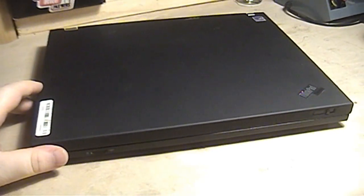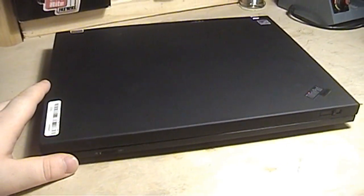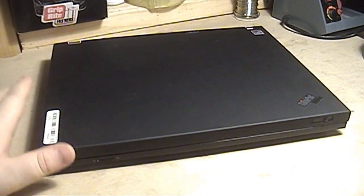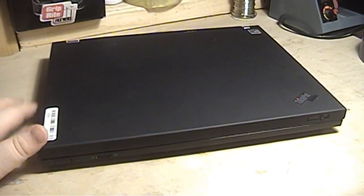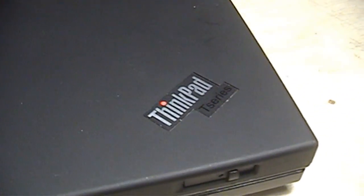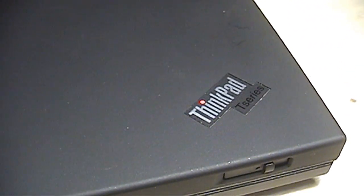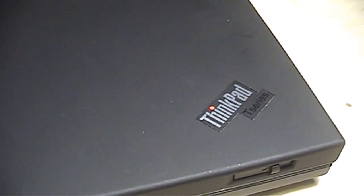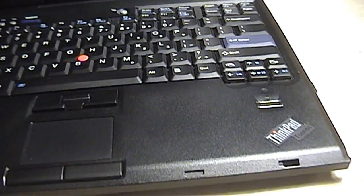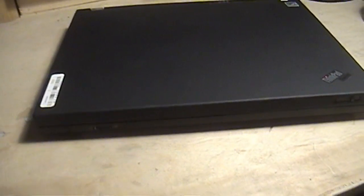One easy way to distinguish the newer Lenovo Thinkpads from those which came out during the IBM and Lenovo merger, and even those that came before then, which were manufactured solely by IBM, is that this bears absolutely no insignia or references to IBM. You can see that this just says Thinkpad, as does its palm rest, and over here it just says Lenovo. There's no mention of IBM anywhere on this machine.